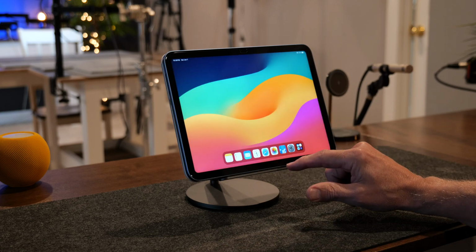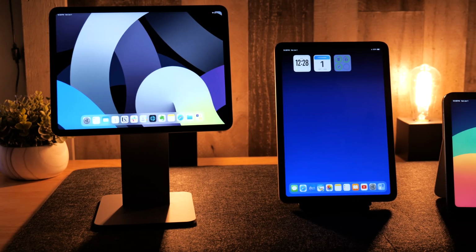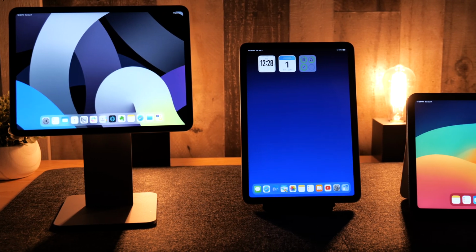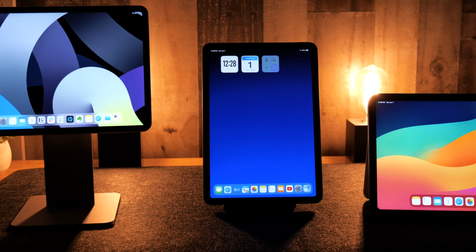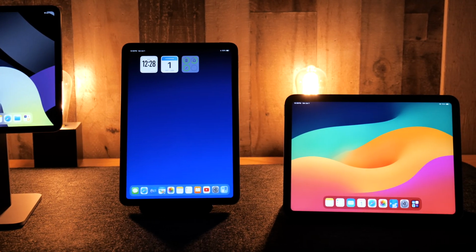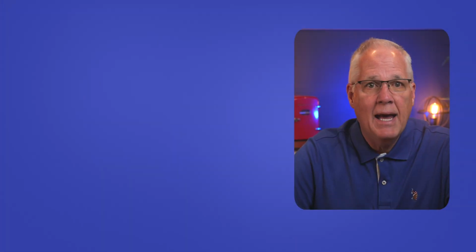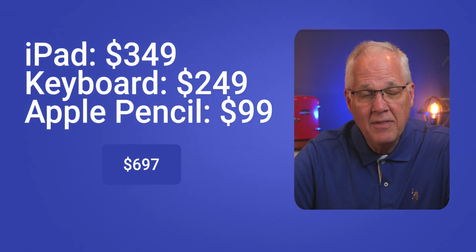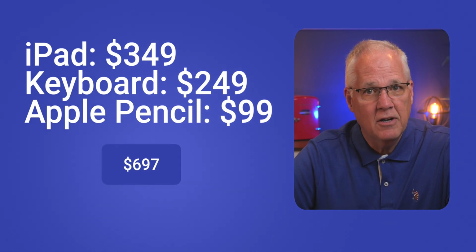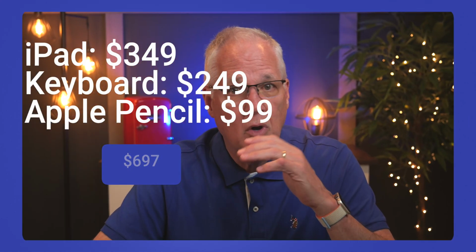But the new price point on this iPad makes it, at least for me, the best bang for the buck in the iPad lineup. I've never completely understood Apple's pricing model. But when you compare it to the 11-inch iPad Air at $599 and the 11-inch iPad Pro at $899, you have to ask, what's going on? You can literally buy the base iPad, Apple's Keyboard Folio, and the Apple Pencil for $700 total. That's $200 less than the iPad Pro alone.